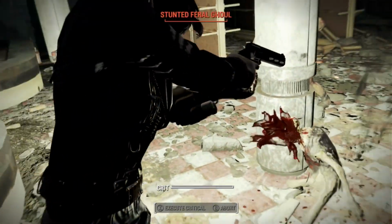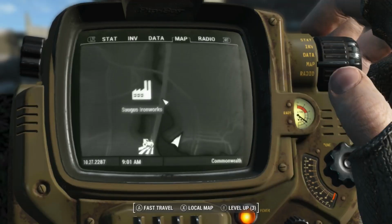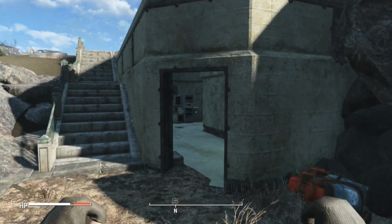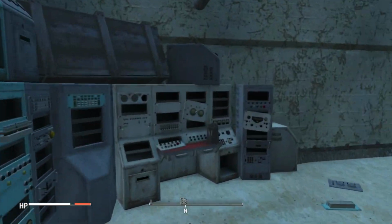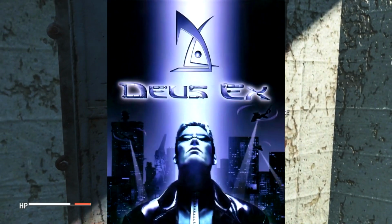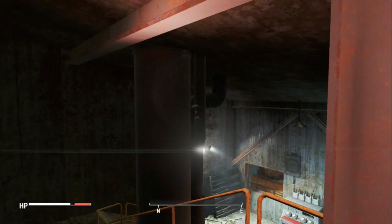The next unique is the Gainer, which is like five Easter eggs and several references in one. It's located in the Vital pump house. The Gainer, and how you get it, is actually a reference to System Shock, Deus Ex, and the game Snatcher. Also, it was a little gift for a friend of the developer who made the Easter egg.